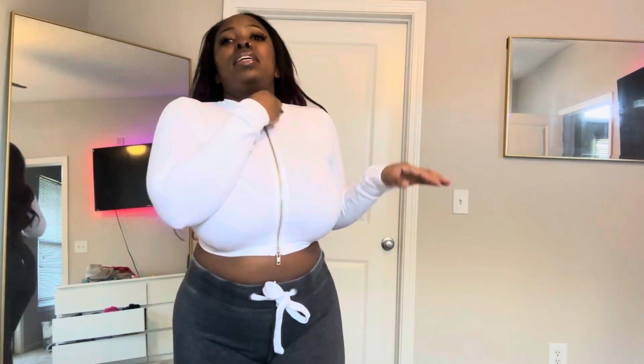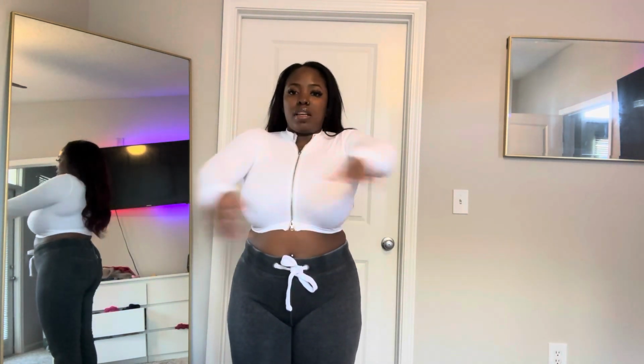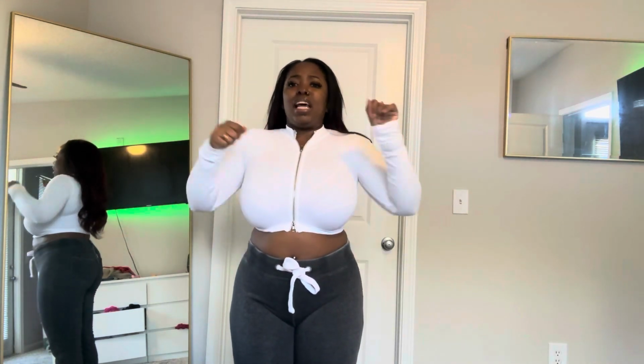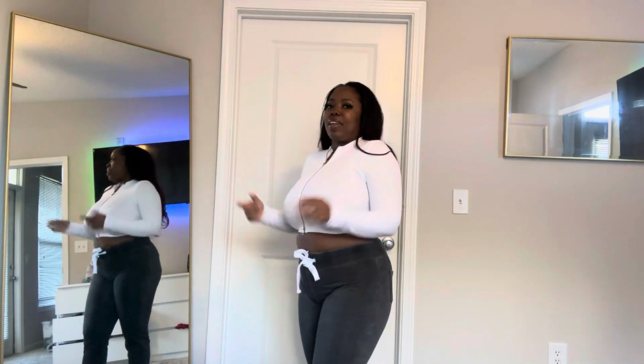And you can put it back up. Or you can also open it from the bottom. And you could leave it in the middle. Or you can completely zip it up if that's what you want to do too. So you can wear this however you want. It's super stretchy. It's super comfortable. And low key, you could wear this to the gym if you wanted to. It's that spandexy sports bra leggings type of material. And the only problem is it is very much see-through.